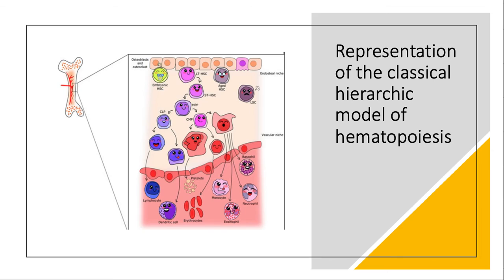The cells abbreviated as LT-HSC are long-term hematopoietic stem cells. ST-HSC, short-term hematopoietic stem cells. LSC, leukemic stem cells. MPP, multipotent progenitor. CLP, common lymphoid progenitor. CMP, common myeloid progenitor, and the cells between the committed progenitors and mature cells.